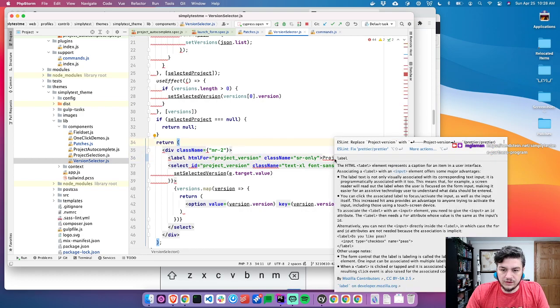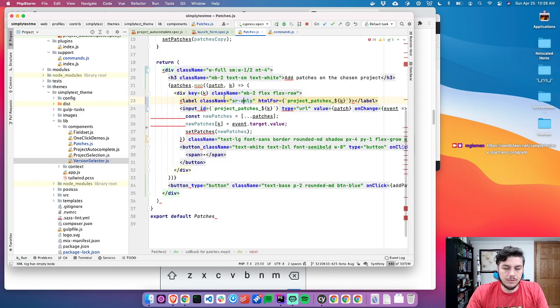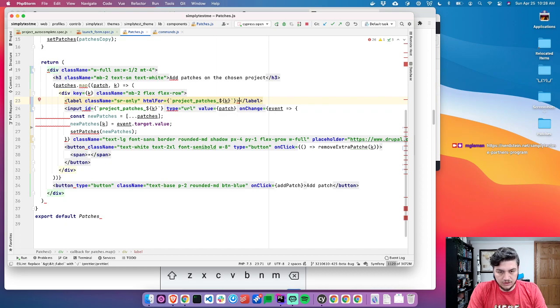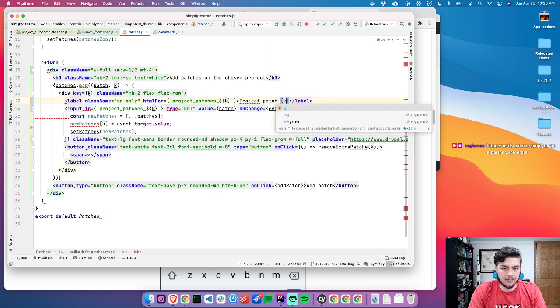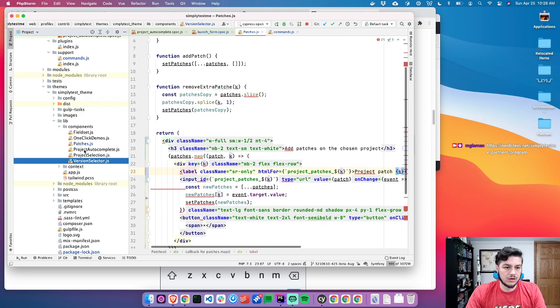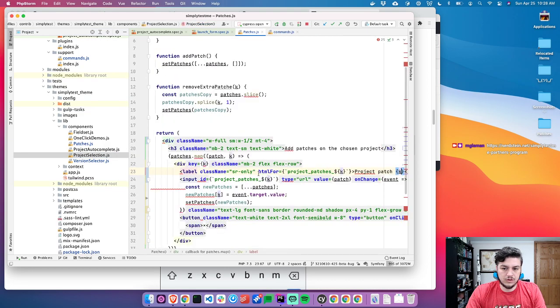Apparently we have a few things we need to get fixed in the code. So we've got the label HTML, like SR only, HTML4 here. I guess what we could just say is project patch. Why can't I even think about how you put in text? Okay. Yep. So that should be it.